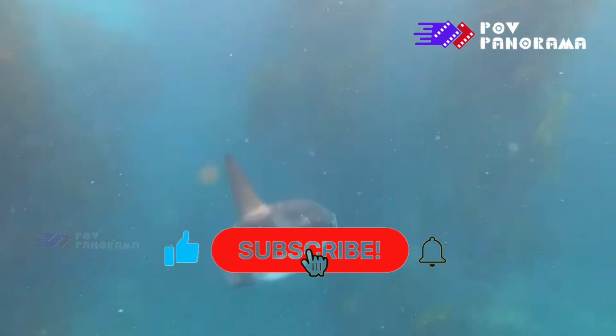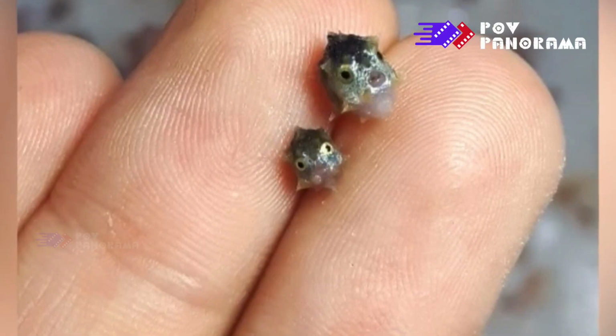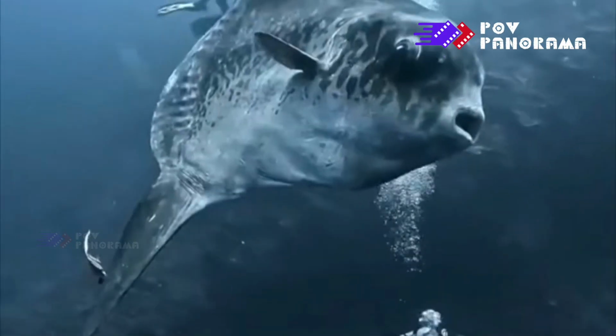After hatching, the larvae of sunfish are very small and look nothing like adults. As they grow, they pass through several developmental stages, eventually assuming the flat, round shape characteristic of adult sunfish.